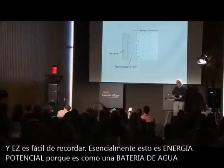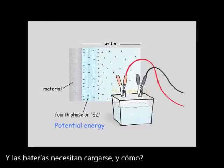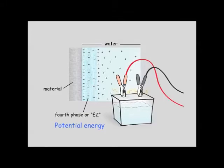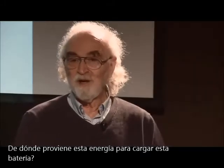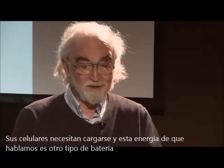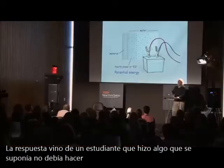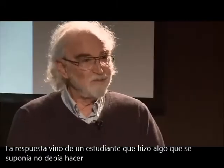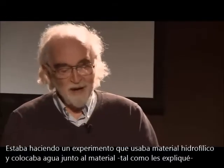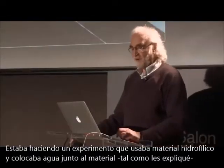So essentially this is potential energy because it's just like a battery of water. And all batteries, of course, need to get charged, and the question is, where does the energy come from to charge this battery? Your cell phone needs to get charged, its battery, and this is another battery. And the answer came from a student who was doing something that he was not supposed to do. So he was carrying out an experiment, and this experiment is using some hydrophilic material and putting water next to it, just as I've shown you.